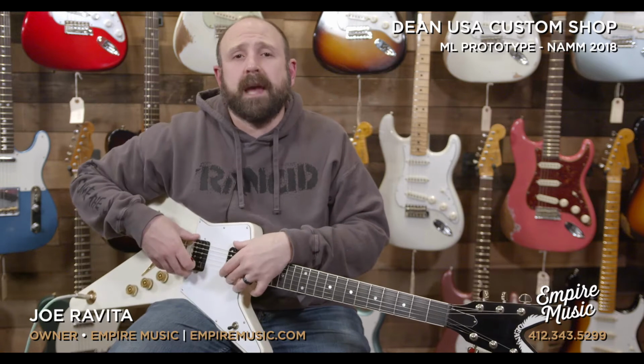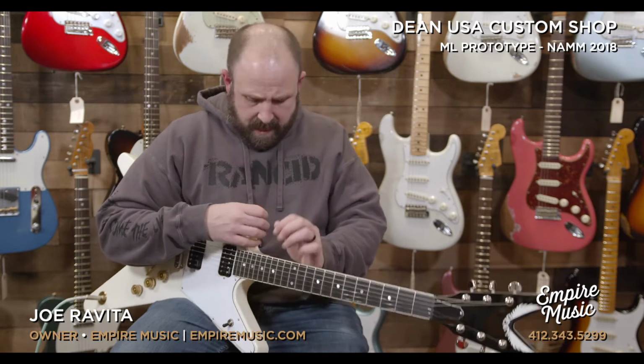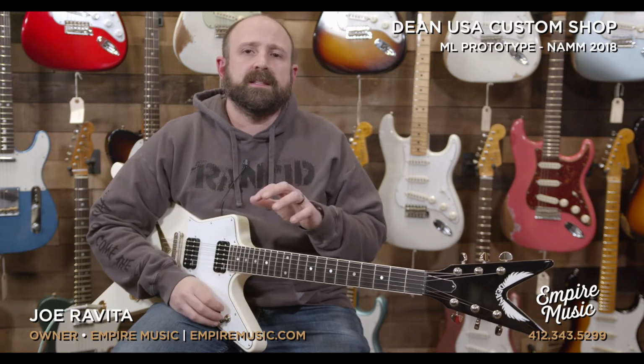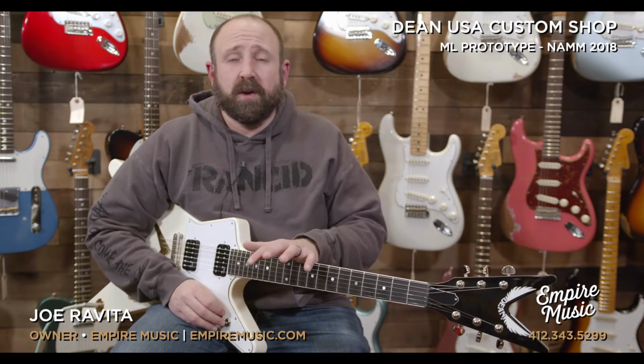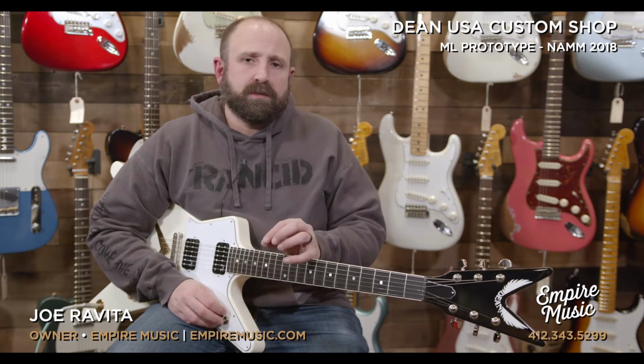But these are the time capsule pickups. And he designed a handful of different types of pickups to match time-honored sounds or artist sounds that are important to Dean's history and to their artists. And the time capsules are ones that are really meant to recreate the sounds of the late 70s, early 80s. And it's spot on. They're very high output, so super hot. The lows are tight. They're like flat though.